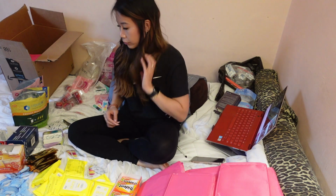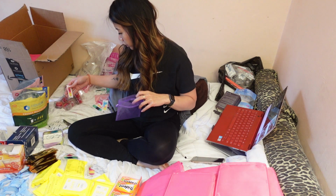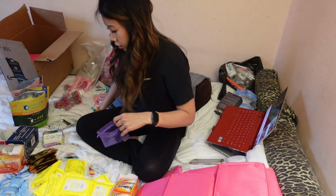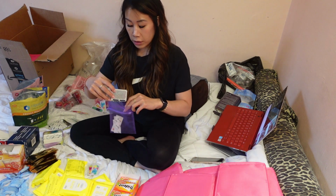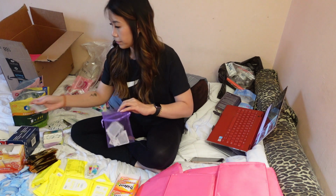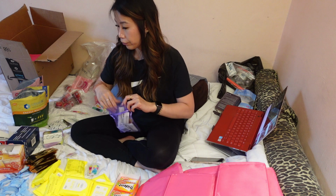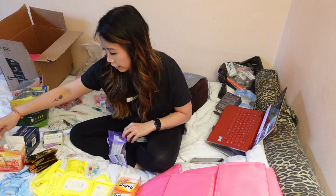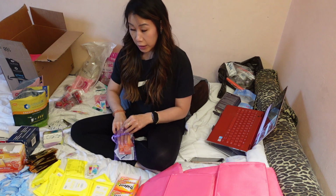Am I in frame? Yes. Okay. I'm going to put 3 band-aids in here. This is a hangover kit. 3 band-aids. 3 Advils. 2 liquid IV in here. And then 2 emergency.